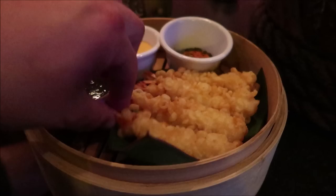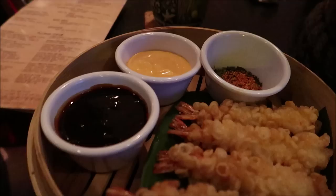While I'm here, I want to try some of the Trader Sam's food, and they have some shrimp on the menu, so I think I'm going all in on the shrimp. Here it is, tempura fried shrimp. Look at these little ditties. They look so good. And I asked for the sauce on the side because I wasn't too sure what it was, but I'm excited.